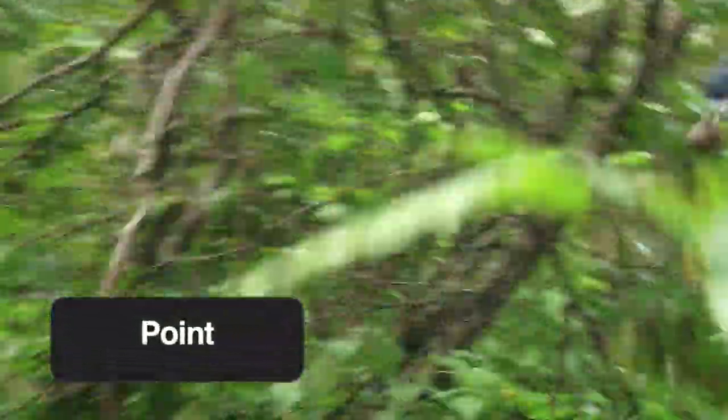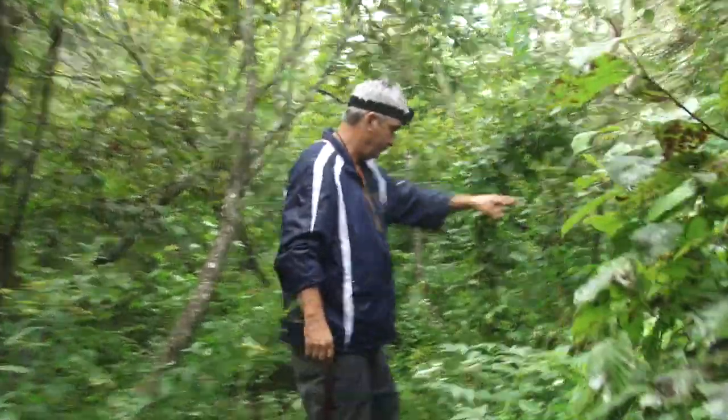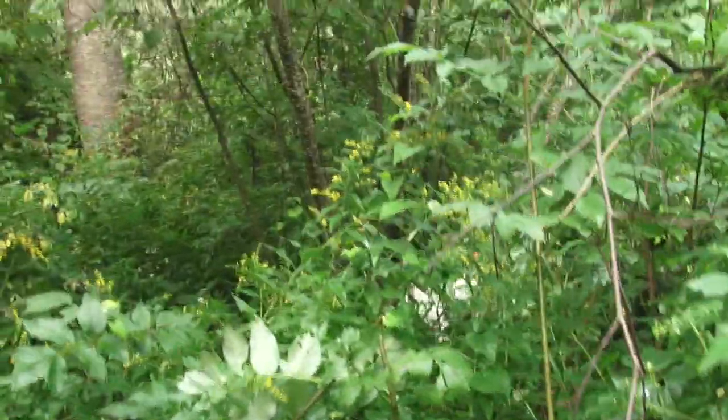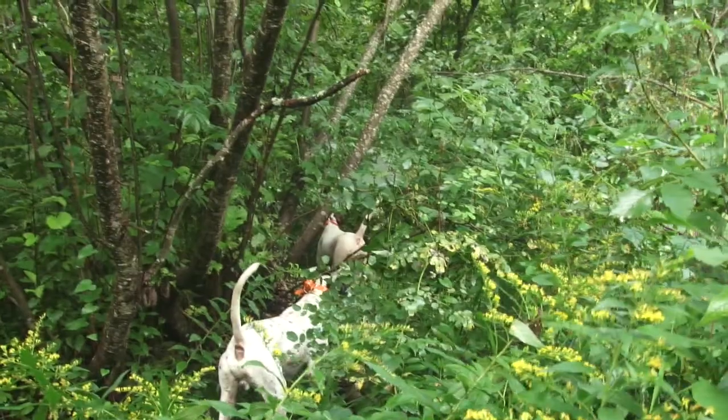We've got a point here. Yeah, I think they're on the right here. I'm just hoping I could see them. I got them. I got all three of them. Porky, Sass, and Dexter right there. Let me look at your head. I think I'm on. I'm going to wait for them. We got all three of them.